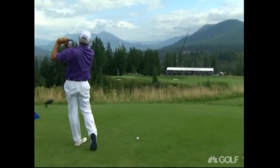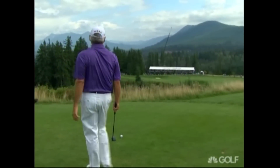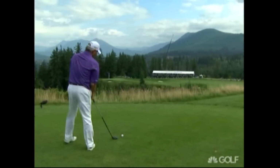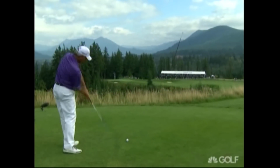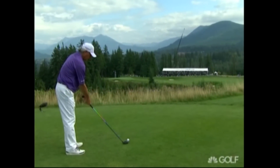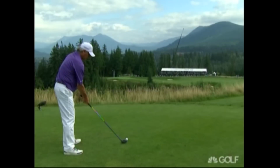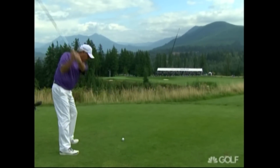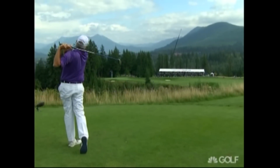Well, John, yesterday, Fred Couples hit driver here during the Pro-Am, and he really felt like that was way too much club. He hit it in the front right bunker, and we were watching it yesterday, and it was amazing how easy he hit it. Yeah, this one out to the right. You can see him leaning there.